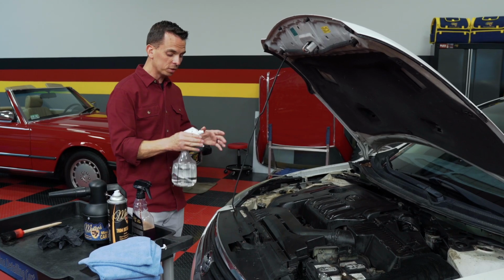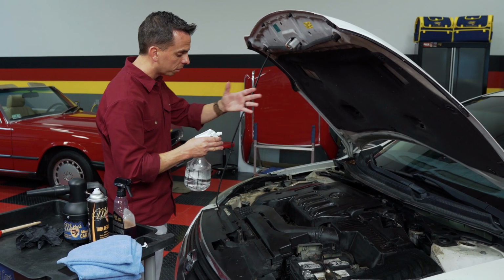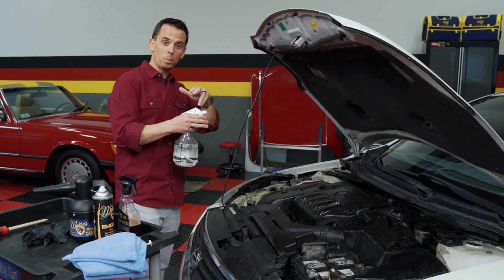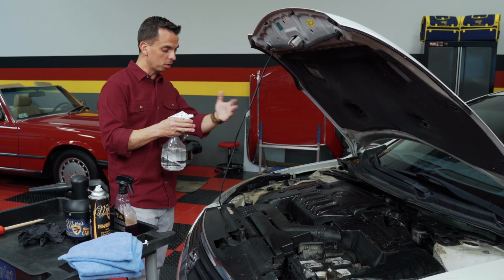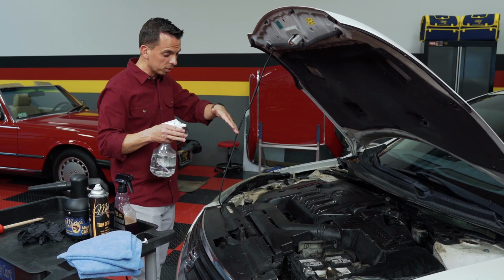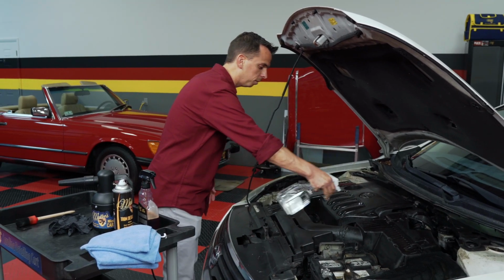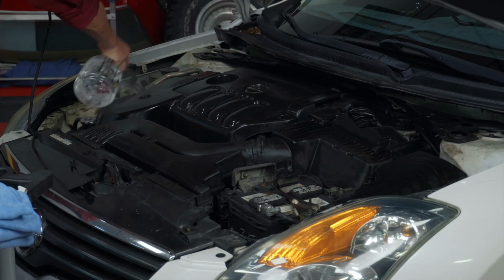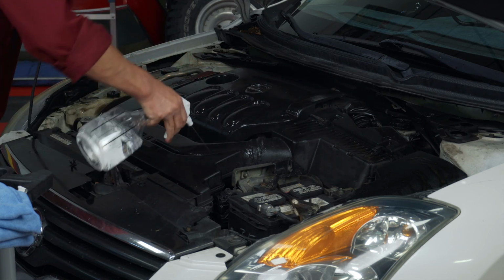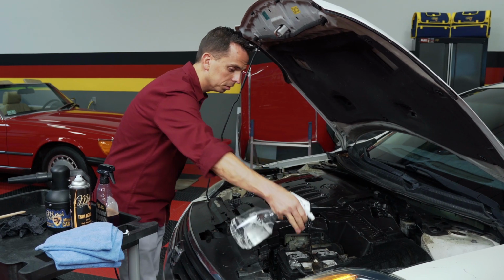So the next step, I'm going to take a bottle filled with water, and this is going to help rinse the remaining engine degreaser so I can wipe it off with a microfiber towel. Using a bottle of water is much safer than a garden hose because you're only doing a few sprays versus injecting water and flushing it with a garden hose. So take your bottle of water, and you're simply going to spray the surfaces that you cleaned. This process only truly works well when you're using a high quality engine degreaser.